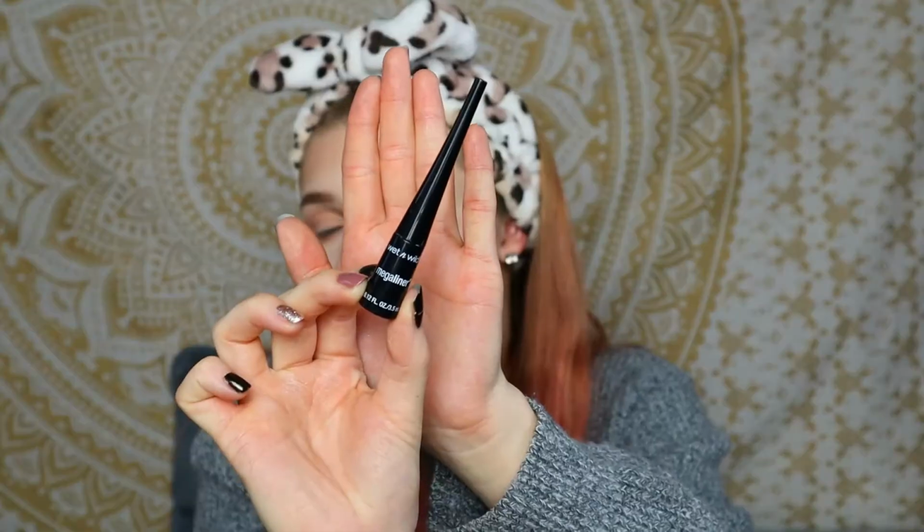So for eyeliner, I am going with the Wet n Wild Mega Liner. This was my favorite eyeliner of the year 2019. I definitely want to recommend this to you guys. Now, it is a felt tip, and I feel like for beginners, probably a brush tip might be easier, but this felt tip is very nice. It's very flimsy at the end, but it's very sturdy at the base. And I just feel like that really helps because then it's only really moving the tip part.